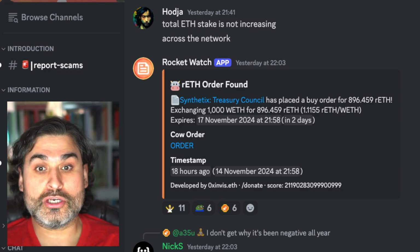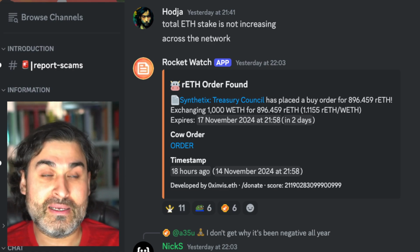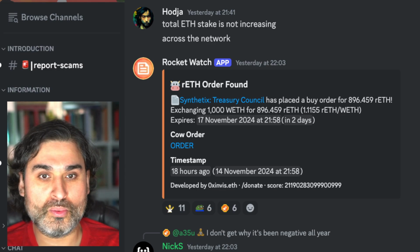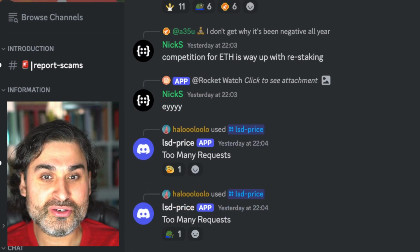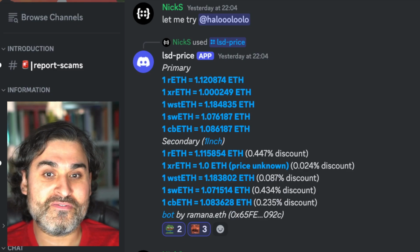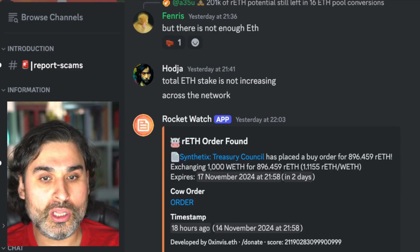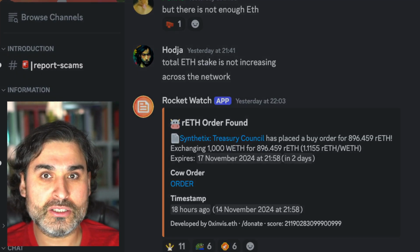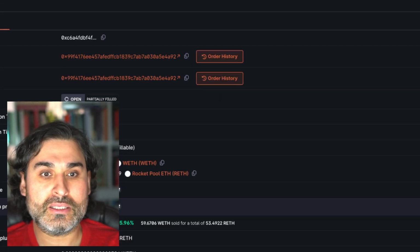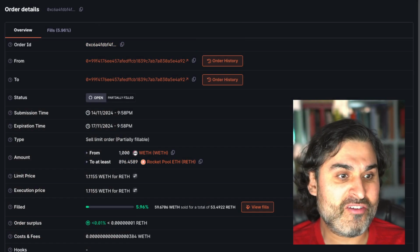So that sounds really good, right? Like they want to buy 1,000 ETH worth of rETH, and they've set the limit order, and now we wait. However, the ratio here is actually 1.1158, not 55. So what they did was they set up pretty much a buy wall on the lower side. So if you click on that, then you see that they've actually been able to fill around 5% of that.